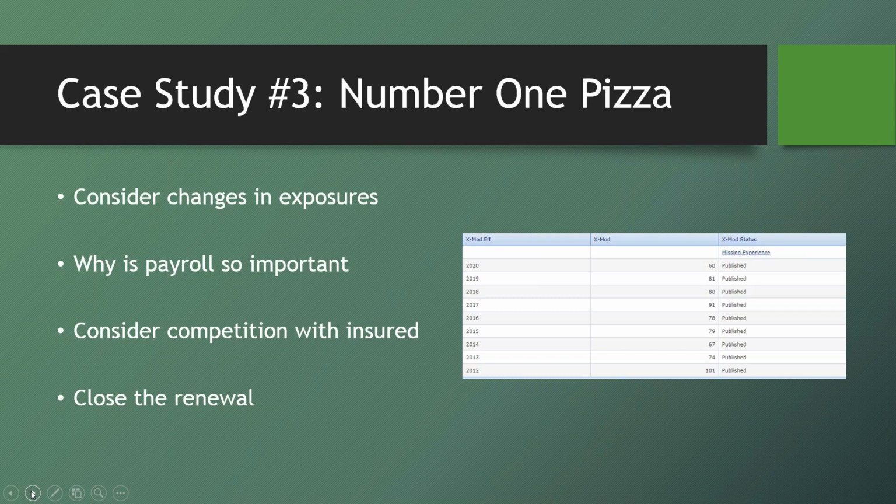And I'm going to say that last one is the most important. Always close your renewal. A lot of people fall short of making sure that the insured actually renews. That part's super important, and you can't miss that part.